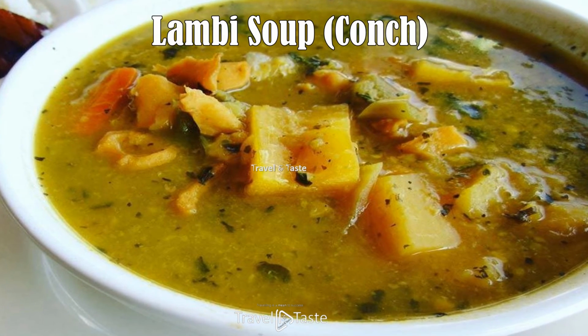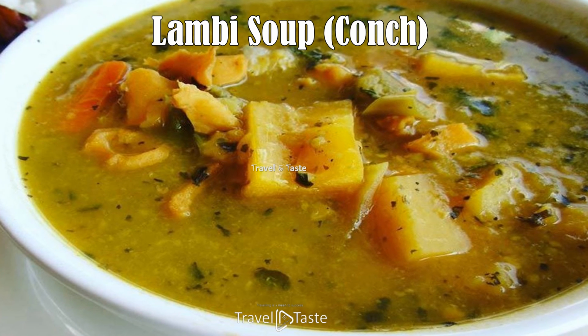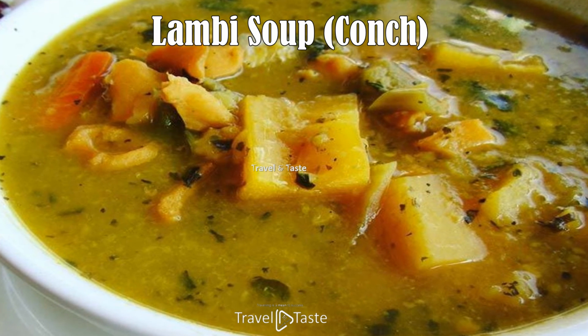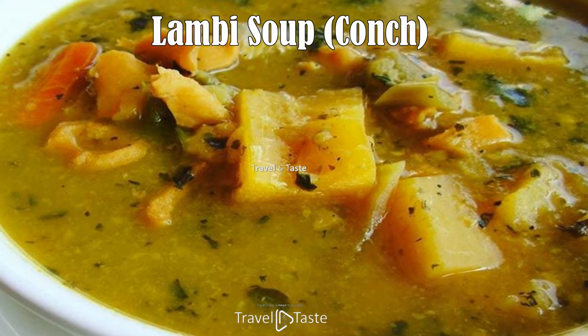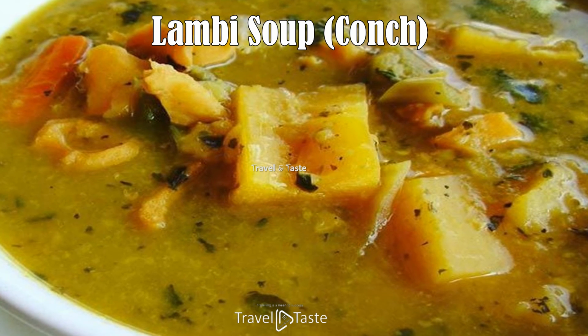Lambi soup, Conch. The conch shell, which is home to somewhat of a sea slug, is a common seafood option for local BBQs. It is a beautiful glossy shell covered with various shades of peach and produces a unique sound when blown. It is commonly used by fish vendors to alert people of the sale of seafood, as well as a noisemaker at sports matches.